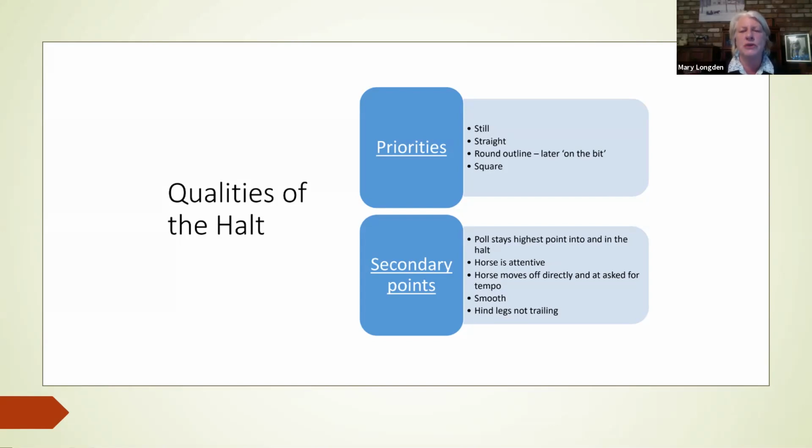So when you school the halt, two things: never school it in a place where you do it in a test, and never get cross with your horse. So if you get a new horse and it doesn't halt, then you do something like come on a serpentine, and every time you cross the center line and every time you touch the long side, you halt. But you only halt for a second, because it has to be your idea to move on, not the horse's.